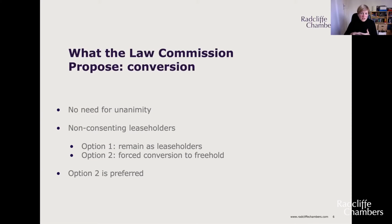So the solution to this, the Law Commission say, is that there should be government financing available for all leaseholders who are converting, not just non-consenting leaseholders, but all leaseholders. And that financing will be secured against the property, against your freehold unit, and it will rank behind any pre-existing mortgage. So that's the way that the Law Commission says we can get around some of these problems that currently exist with conversion.